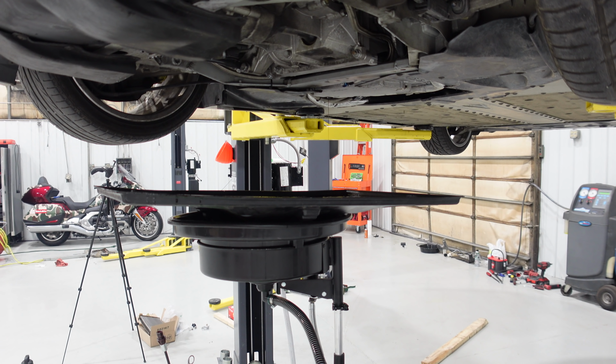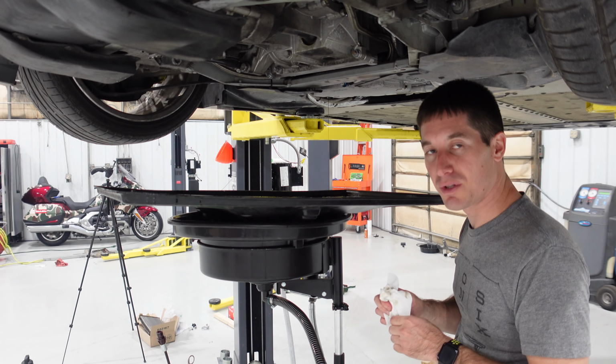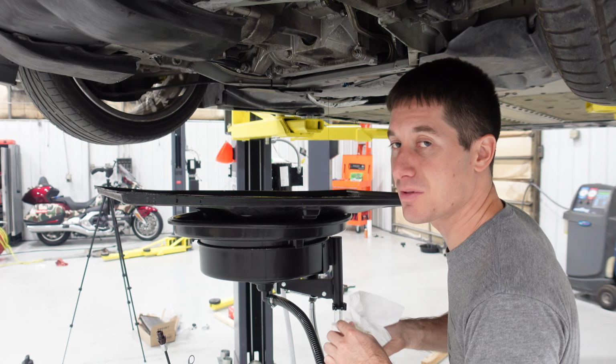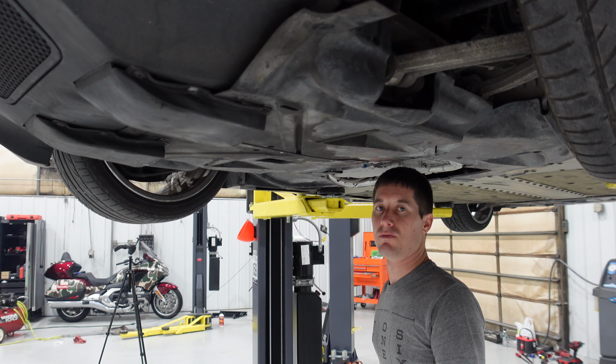Still draining up here, and getting the tools clean, getting the drain plugs clean, and we'll be ready to put this back together in just a few minutes and head up top to pull the filter and fill the thing. The R8 is drained down.